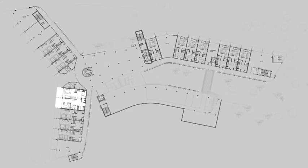The guest suite encompasses the same essence of the standard room, but with additional features such as a dining space, living space, a fireplace, and a bar.